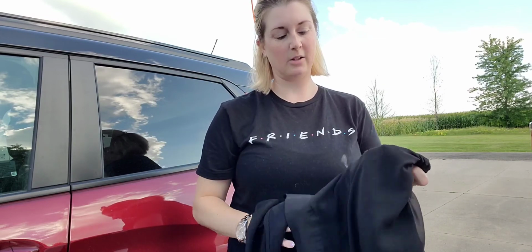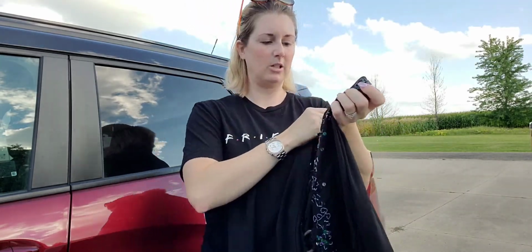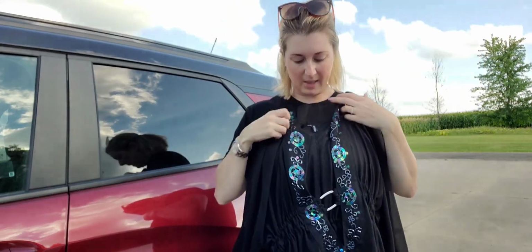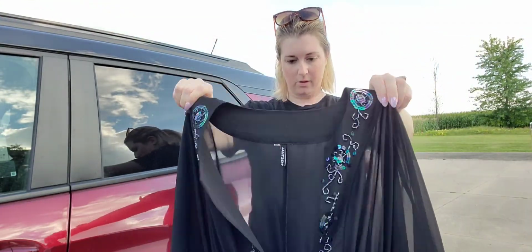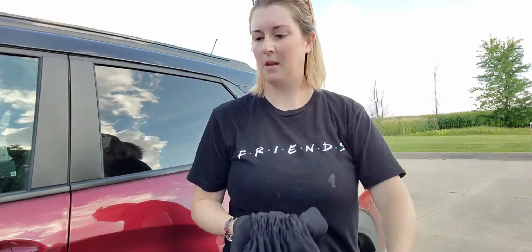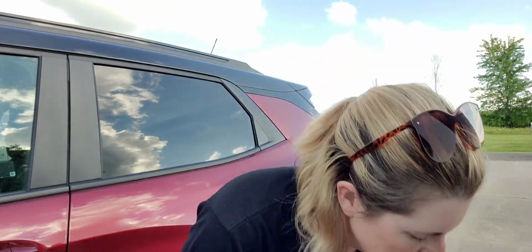Now I got this. It is a swim cover, and they charged me as a dress. It was still only $2.50, and it's the brand Jansen, but it's beaded, black and sheer, and it is beautiful. So yeah, I had to get it. No snags. I didn't notice any loose beading.